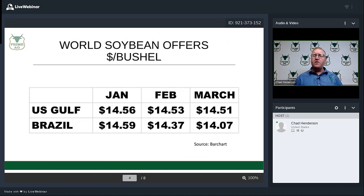The next thing we want to take a look at right now, though, is where the world markets are at. And we really want to focus on U.S. offers out of the Gulf compared to what they're offering out of Brazil. You would think that if they've got major crop issues in South America, or specifically Brazil, their cash prices would rally and they wouldn't want to sell as much on the export market. Well, when we look right here for January delivery, both beans out of the Gulf and beans out of Brazil are about the same price. They're only 3 cents apart.